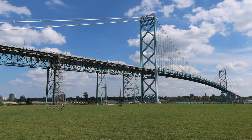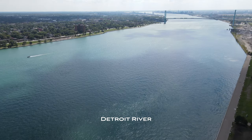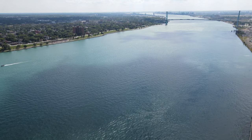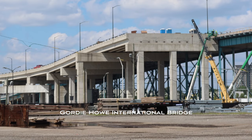The Ambassador Bridge connects Detroit to Windsor, Ontario, Canada. It's the busiest US-Canadian crossing, carrying over 25% of traded goods between the two countries. But soon it'll be joined by the currently being built Gordie Howe International Bridge.